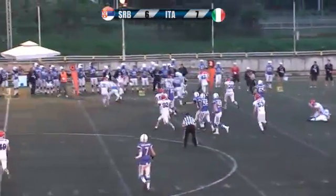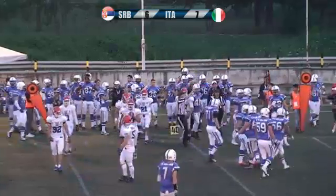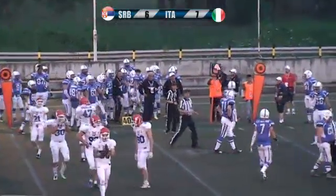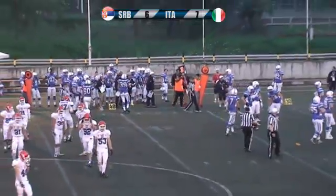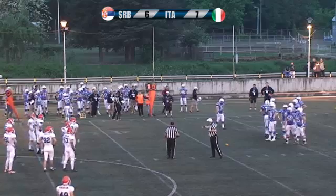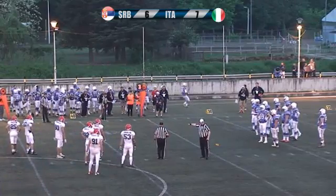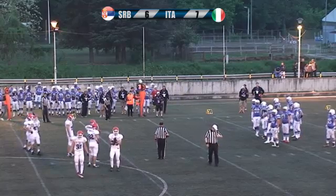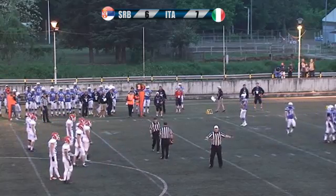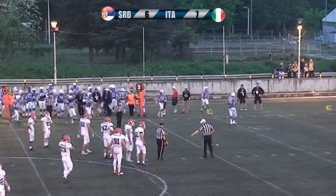Ball to number 3, Bortolotto, that runs towards the right side for a 3 or 4 yards gain, but there is another flag thrown by the referee. So the penalty is against Team Italy again. I suppose a holding. Let's see what the call is going to be. The holding is charged to number 34, Giovanni Burilli, on the offense.